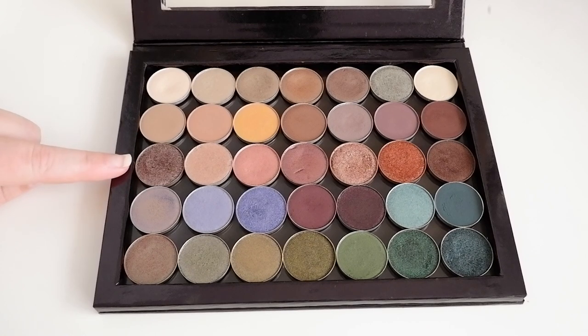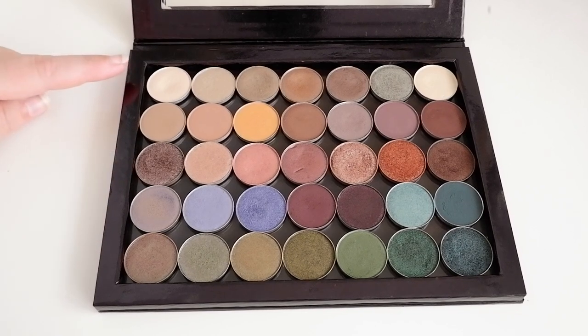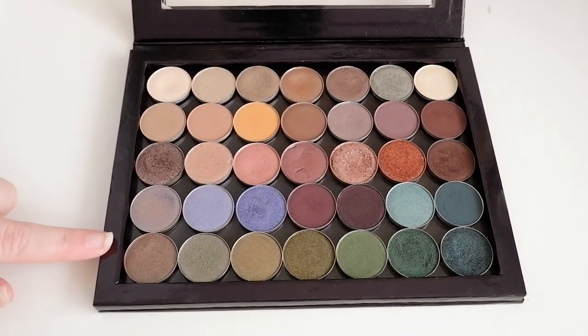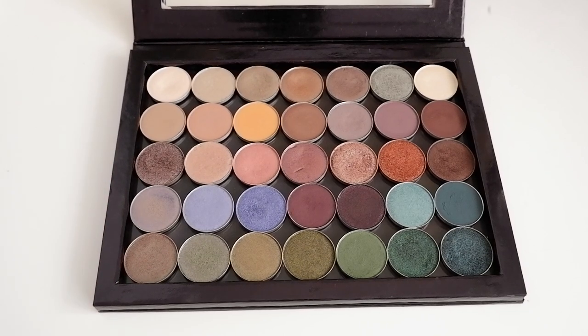Then I have a row of nothing but more intense shimmers, or different shimmers that aren't as neutral as these ones are. Then we have some periwinkles and some berry shades going into teals. And then we have a row of greens, you could say. So that's the way the palette is laid out. So let me show you what we've got going on.